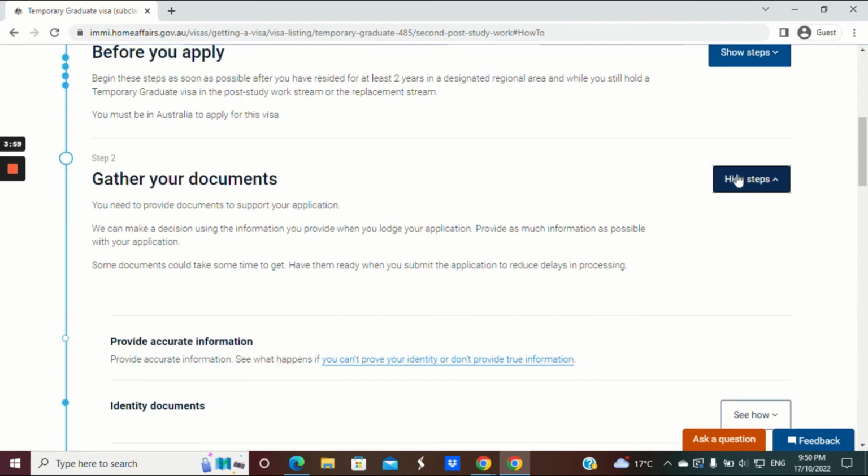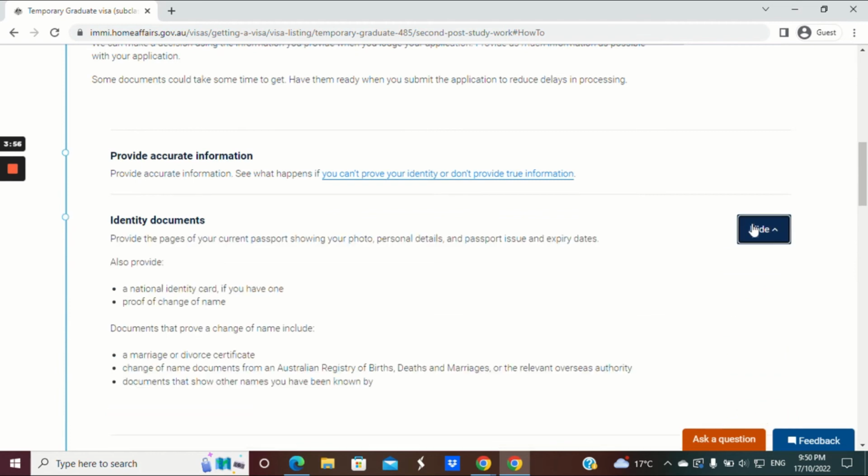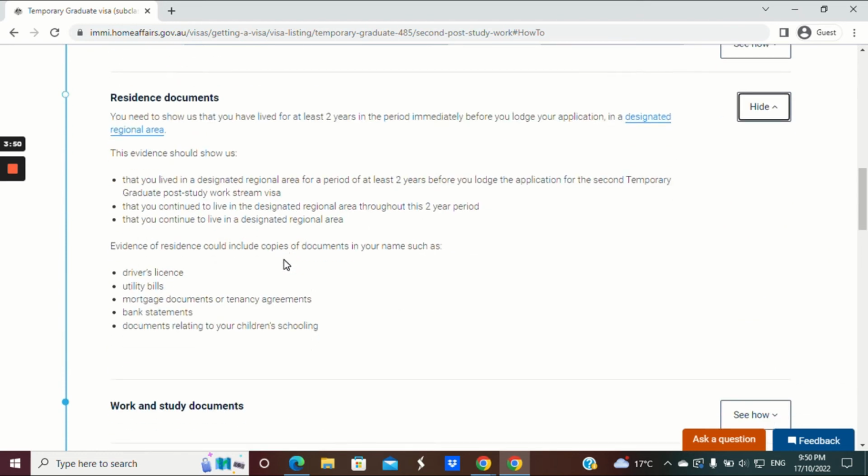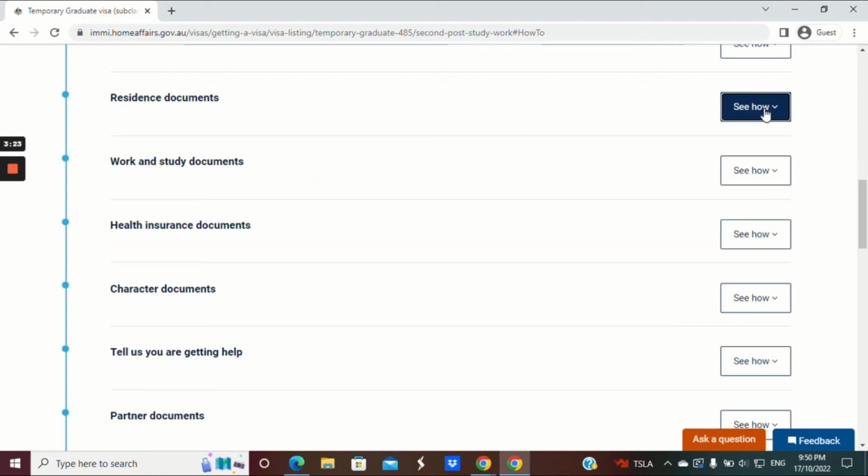You need to provide the following: identity documents, so that's passport, driver's license, national ID card, residence documents. So these are very important. Remember, in the previous tab, you need to show evidence. So read this in more detail. So you need to show the 2 years that you were on your first temporary graduate visa, that you've done all this, and some of the examples are driver's license, address, utility bills, mortgage documents or tenancy agreement, bank statements, and anything else relating to your children's schooling or any other evidence you can provide to show that you lived and worked in a designated regional area for those 2 years.